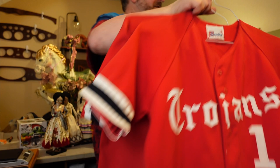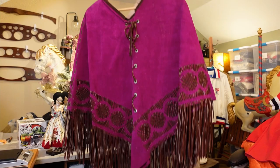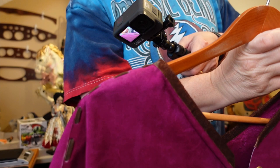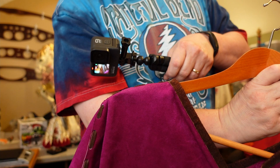I also have this suede cape. Suede with brown leather fringe. Unmarked. This one had a flaw in it. Up near the top, there was a part where it had come undone, and I repaired it.